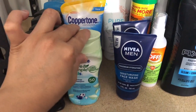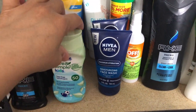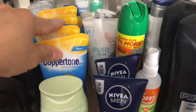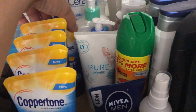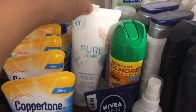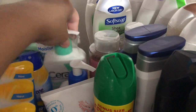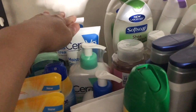And I have some sunscreen. Some of the sunscreen is upstairs because we're using it. So this is for our daughter. I have some of the Coppertone. I have 5 Coppertone for adult. This is the Gillette Venus Shave Cream. Some of the CeraVe lotion and cleanser. And more CeraVe lotion.